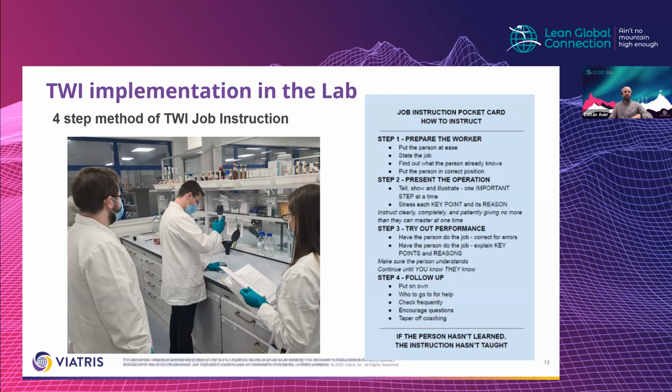Then the second one is to present the operation. The trainer presents the job step by step, following carefully prepared job instruction breakdown sheets detailing the performance-critical aspects of the job, as well as knacks, tricks, and hints shared by the most experienced workers. Each of the instructed key points is reinforced with a clear explanation of why it is vital for the job's success in terms of quality, safety, and efficiency.